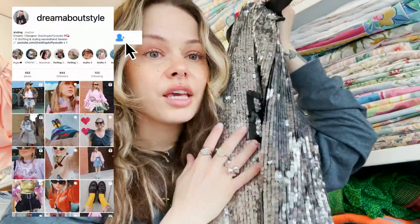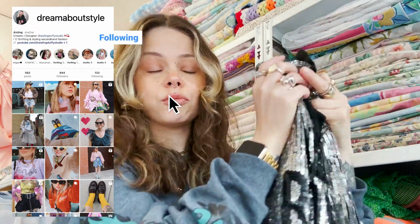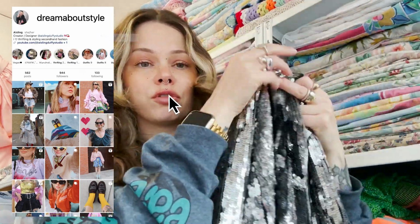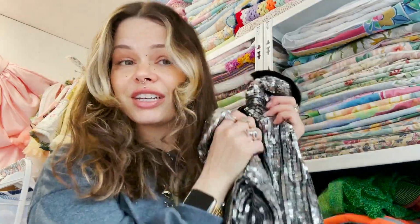This is a blouse by an Irish designer. It's quite an old piece. It's at least, I'd say, 15 years old. And it just says Make Believe. It's quite like a sheesh, like really heavy sequin. But I've been looking for so long. But yeah, anyway, I found it. So excited. I'm going to try it on now.